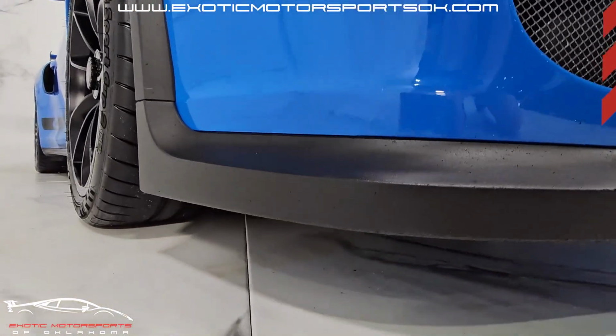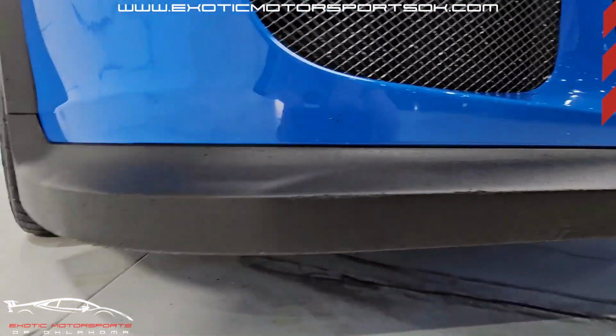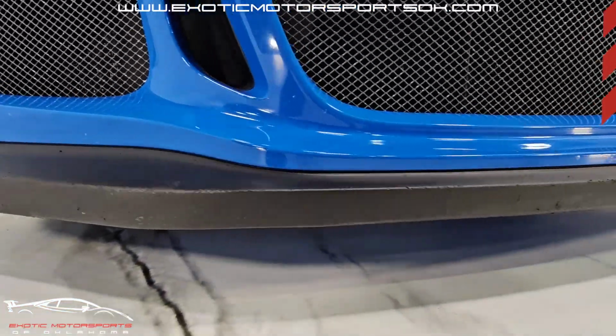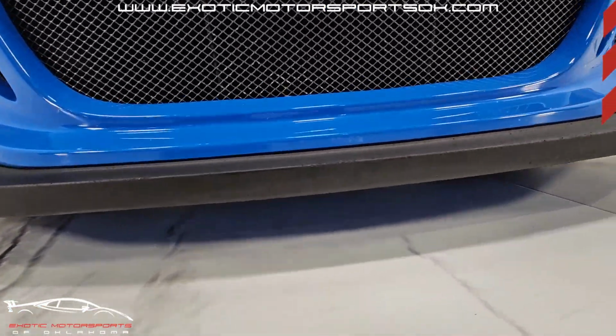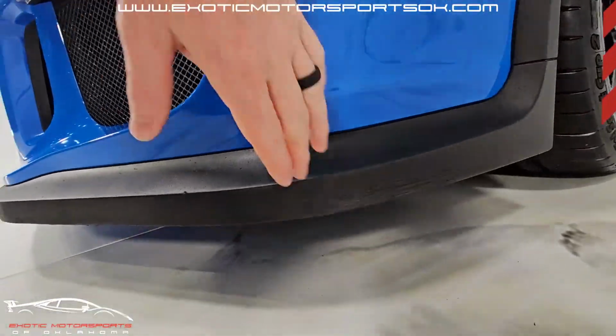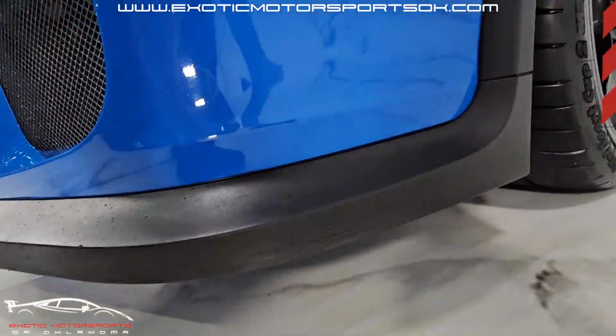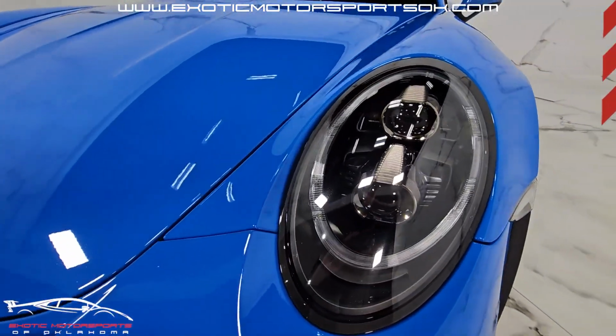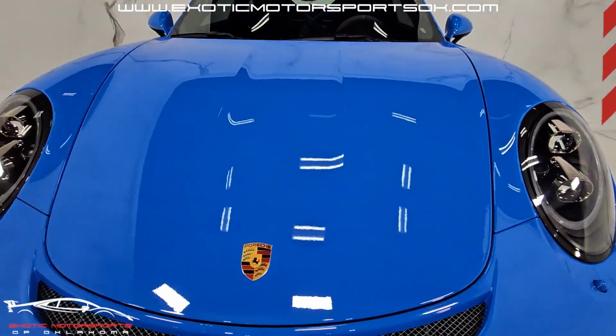Now you're gonna have the impacts on here. Couple scuffs, a little bit of rash on that plastic. You have some rash right there. Other than that, this front end looks amazing.